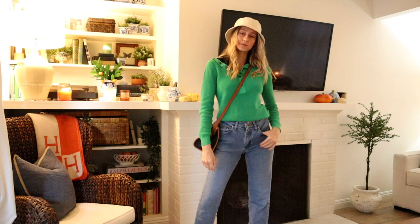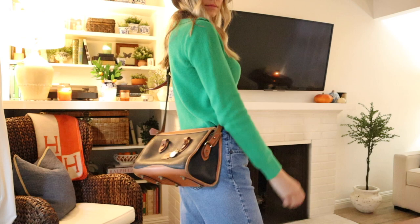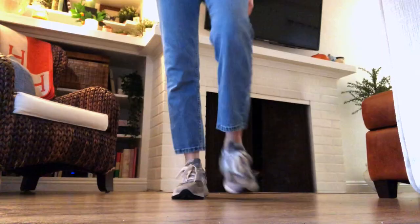I'm wearing my green vintage Ralph Lauren thermal with these vintage Lee crop jeans. I paired it with this beige bucket hat, my vintage crossbody bag, and my gray New Balance sneakers.